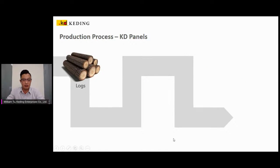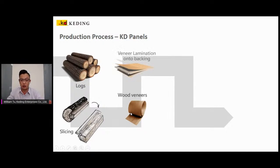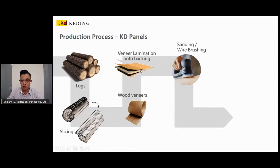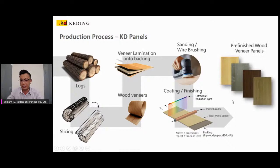So the production process consists of basically going to the forest, picking out the veneer logs, which are then cut into really thin slices, basically paper thin. That's how you get wood veneer. Once you have the wood veneer, we have to lay it up onto a support. It can be plywood or it can be paper. Then it goes through a surface treatment process, which is the sanding and the wire brushing, and we finalize with the coating and the finishing process. So that's how you get the pre-finished wood veneer panels.